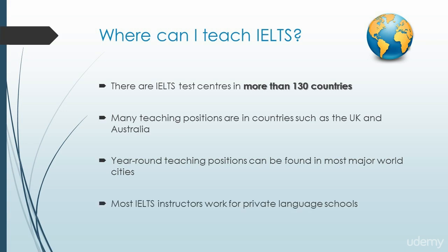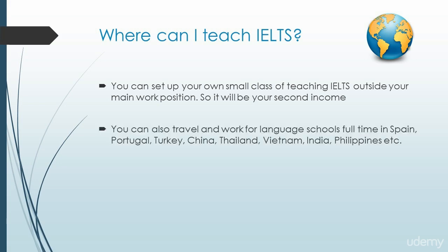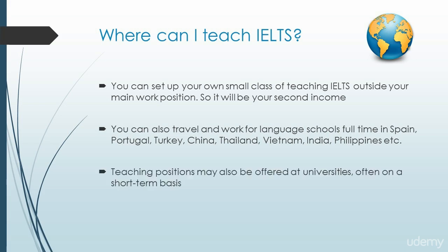Most IELTS instructors work for private language schools. You could set up your own small class teaching IELTS outside your main work position, and then you'd have a second income. You can also travel and work for language schools full-time in Spain, Portugal, Turkey, China, Thailand, Vietnam, India, and the Philippines. Teaching positions may also be offered at universities, often on a short-term basis.